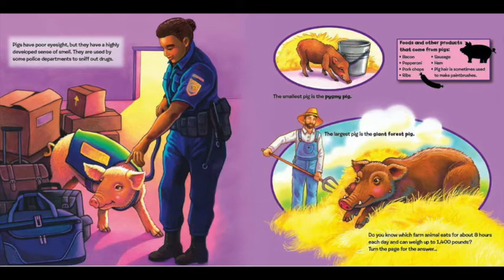Foods and other products that come from pigs. Bacon, pepperoni, pork chops, ribs, sausage, ham. Pig hair is sometimes used to make paintbrushes. Do you know which farm animal eats for about 8 hours each day and can weigh up to 1,400 pounds? Turn the page for the answer.